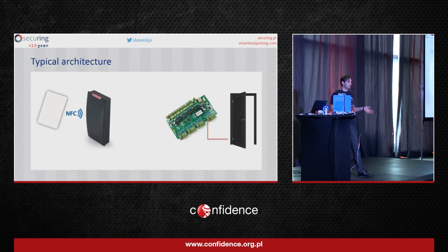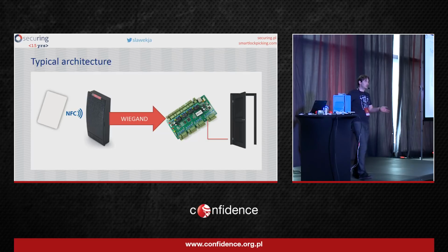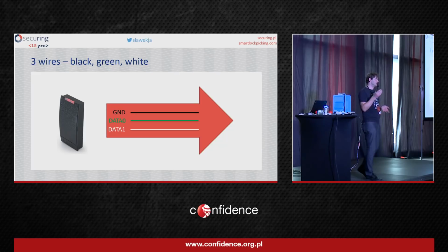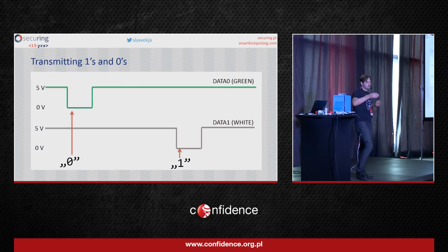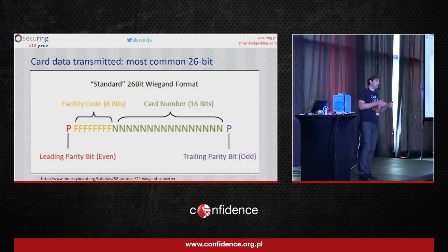What happens between the reader and the door? Typically, it is connected to some access control backend system, and in most cases, it uses the so-called Wiegand protocol. It uses just 3 wires: data 0, data 1, and ground. And the transmission is pretty simple. You have 5 volts, and when it drops down to 0 on data 0, it means 0, and on data 1, it means 1. So it's pretty simple, and just the clear text bytes of the tag UID are transmitted along with parity bits.